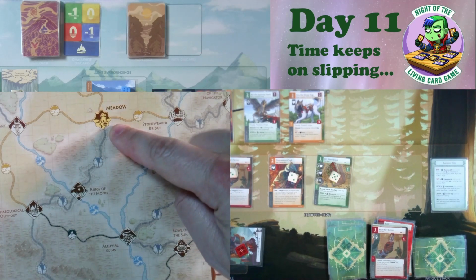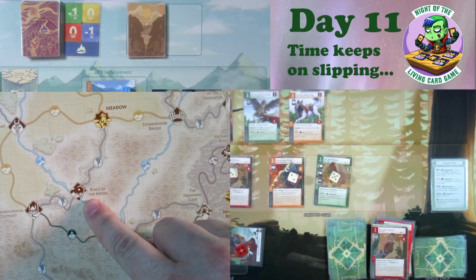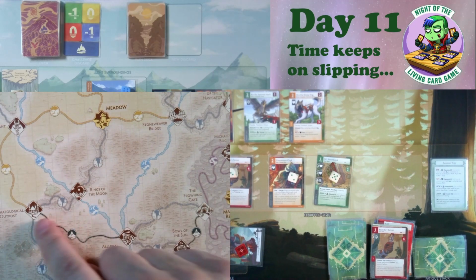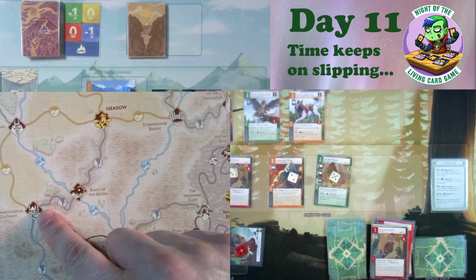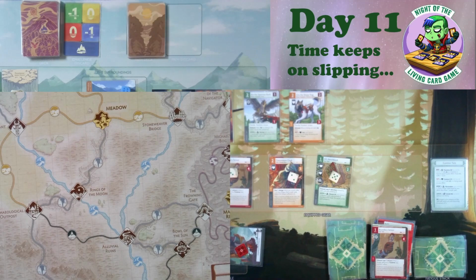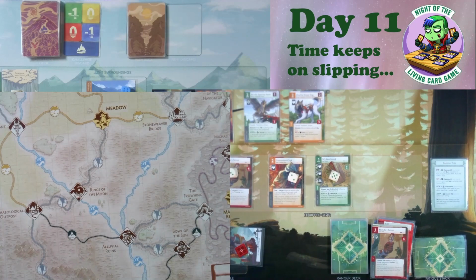So we are at the meadow. We need to come down to Rings of the Moon. Well, I have my choice. I can either go Rings of the Moon and Archaeological Outpost over, or I can go to the Concordant Ziggurats. Let's see here. What am I doing on cards? 1, 2, 3, 4, 5, 6, 7, 8. Still have 8 cards in my deck, so that's approximately 7 more turns. 7, 8 more turns. Assuming I don't get fatigued.